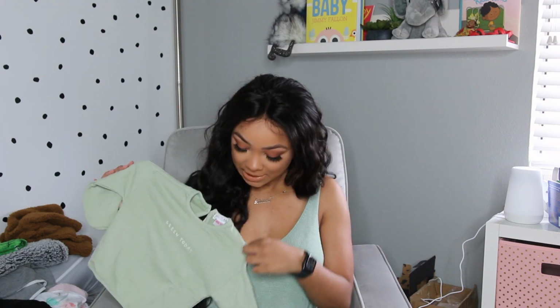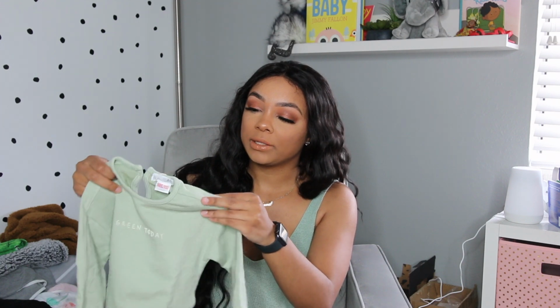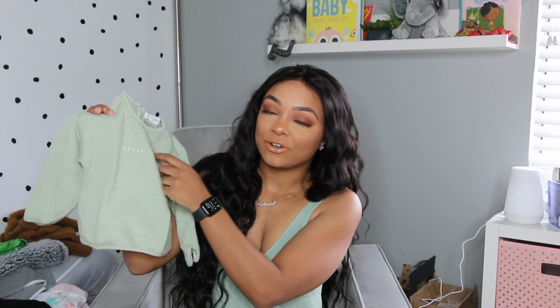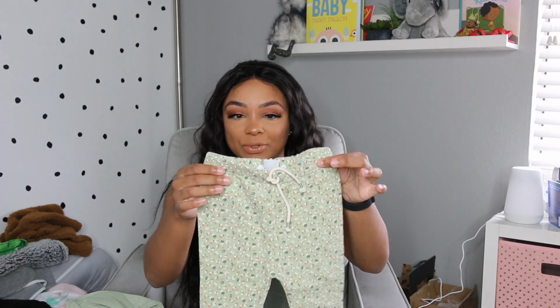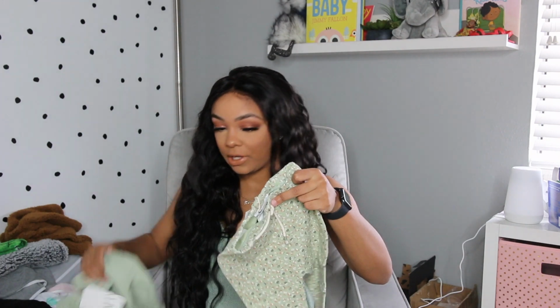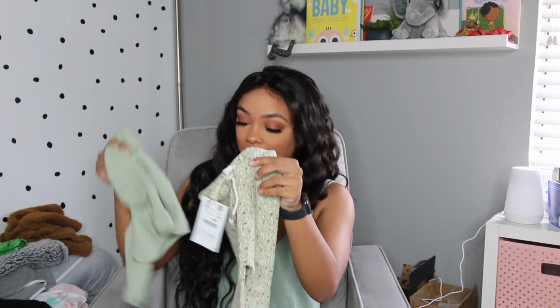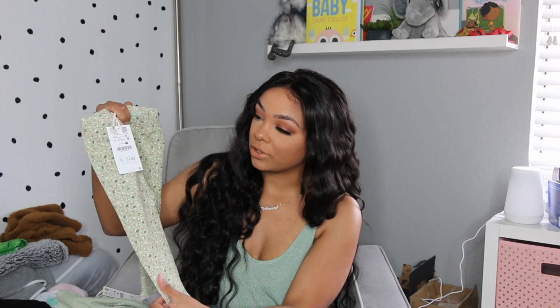So this next one is a color I would never pick if anybody knows me, but this actually matches together. Oh, we're going to have to wear these together. It didn't come as a set, but you could pair it the way that they did. So this one is another crew neck, and I got this in a 9 to 12 months. It says green today across the front. These pants are huge, 9 to 12, very big, but I was envisioning putting them with this little green today crew neck. Of course they don't have to go together. These pants just have little flowers on them and they're green.